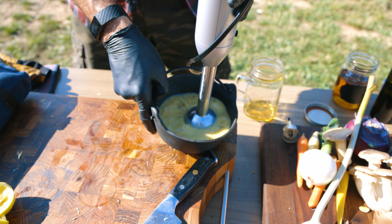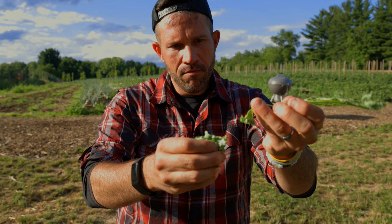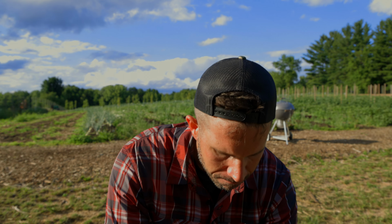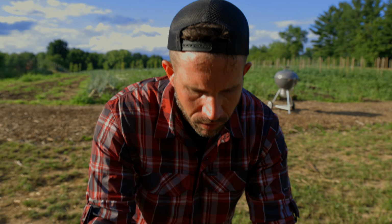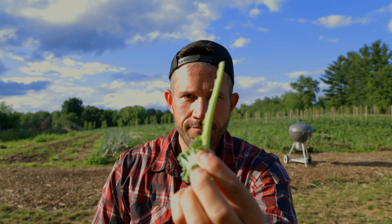The goal here is remove the fibrous backbone of the lettuce. And there's a couple different ways to do this. You can use the pinch and peel method, like so. Or check this, down, pinch, done.